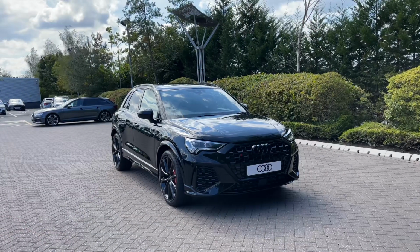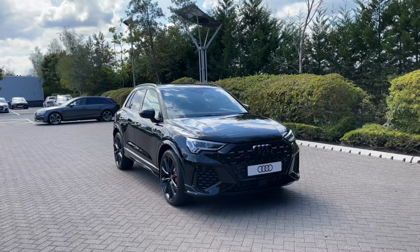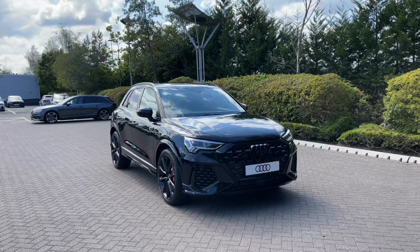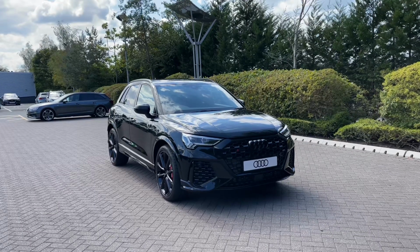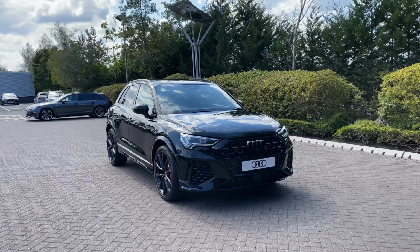So thank you for coming on a tour of this brand new Audi RS Q3 Sport Edition. Remember, as a brand new Audi, this car does come with the minimum of 3 years warranty, as well as 3 years roadside assistance, and we have plenty of finance options available.